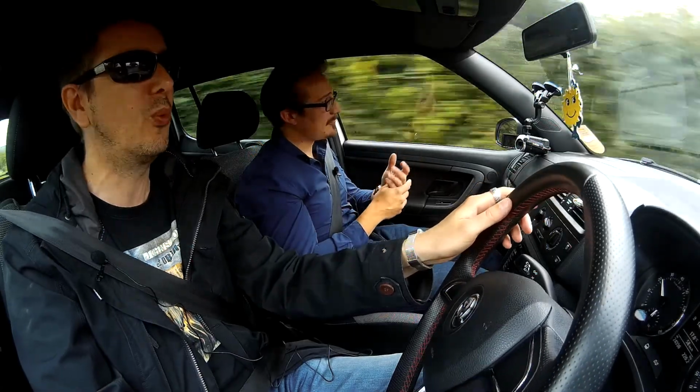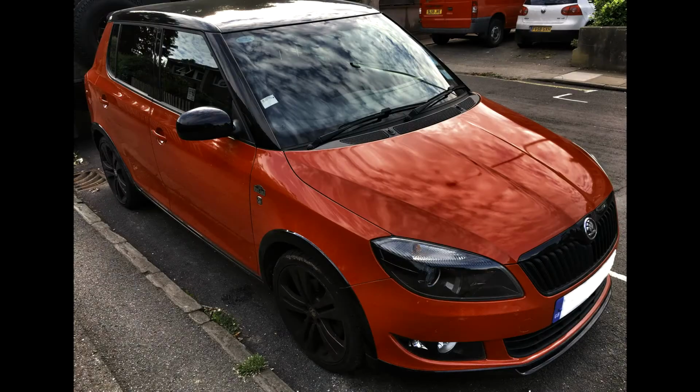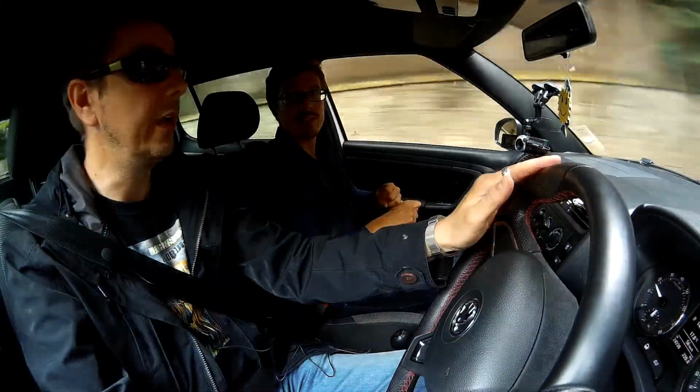It's mean. It's white with black wheels. There are only two color options with this car. Oh really? If you go for the Monte Carlo Tech, you can either have it in white and black, which we have here, or red and black. And you can only get it in a 5-speed manual gearbox. Oh really? In this trim. You can't get it in any automatic. Okay. So it's a 5-speed manual.